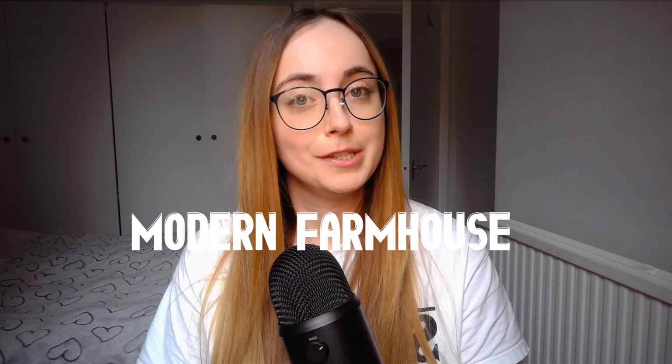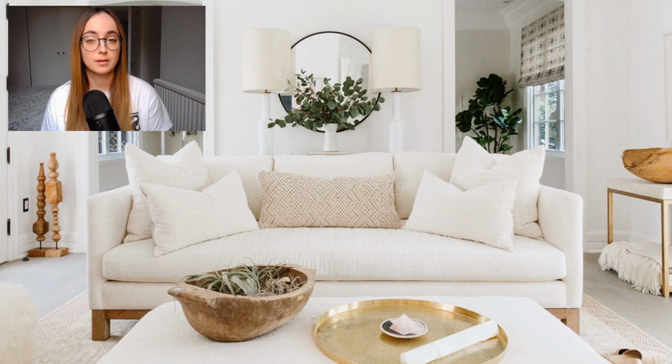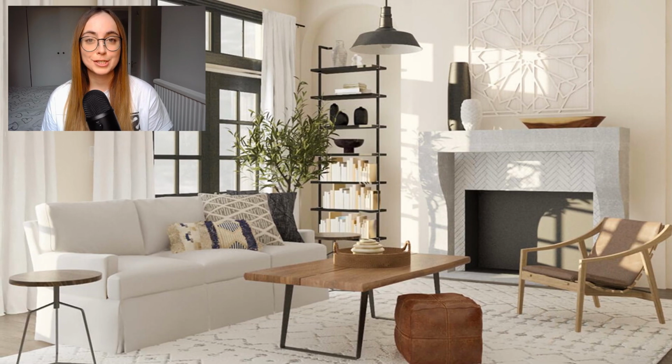And for today, we're delving into modern farmhouse because that's what you guys voted for. So let's get started. Modern farmhouse is a very comfy and cozy style that is now more popular than ever. In many ways, it's a response to the minimalist modern trend that's been also on the rise in popularity. People seem to be looking to embrace tradition and surround themselves with things that just make them feel good.